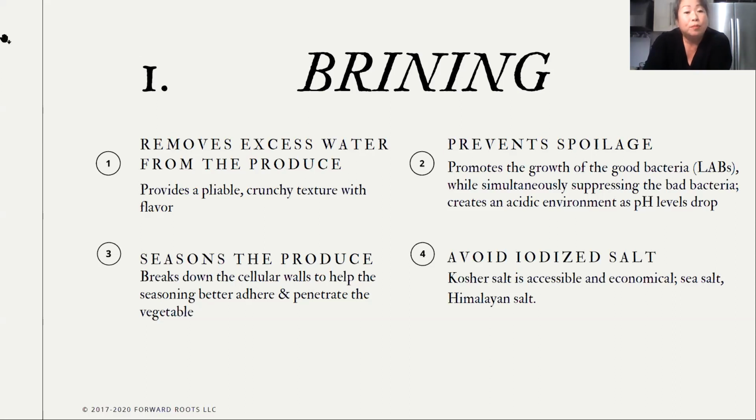It seasons the produce as well. What it does is it breaks down the cellular walls so that the seasoning adheres better to the vegetable, and as well, it seasons it as it penetrates.